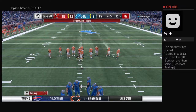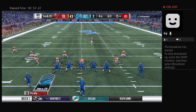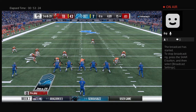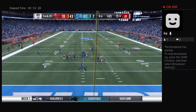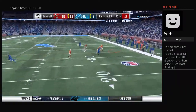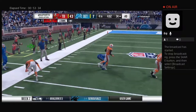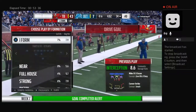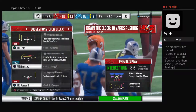The Lions on 3rd down, as bad as you can be. 0 for 7 thus far. This will be 3rd and forever. And here comes throw number 1 for the backup QB. Into a double team, and it's intercepted. Picked off by Justin Evans. And his guys are going to take over at the 34-yard line.